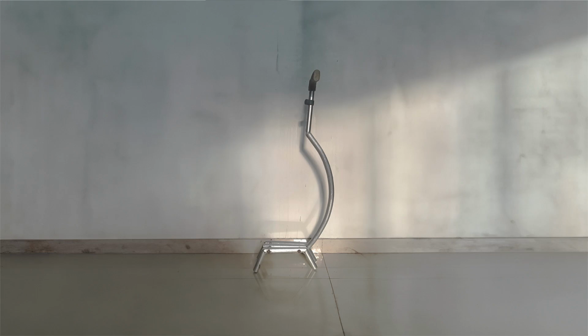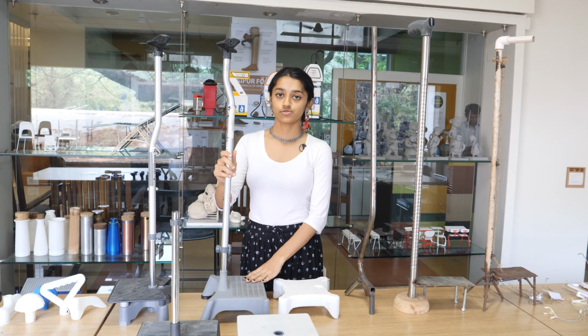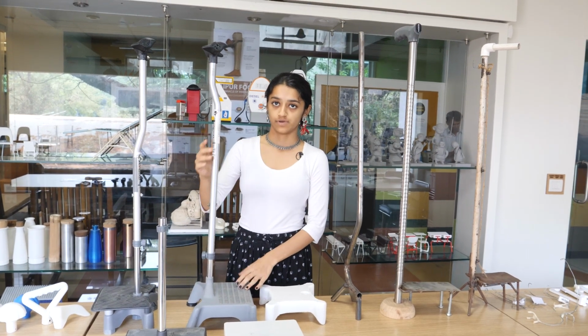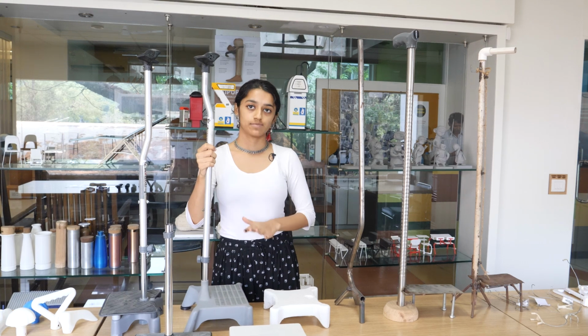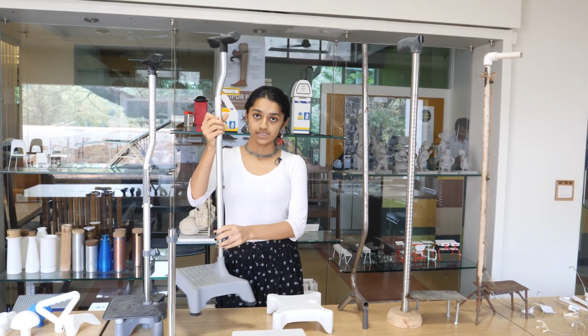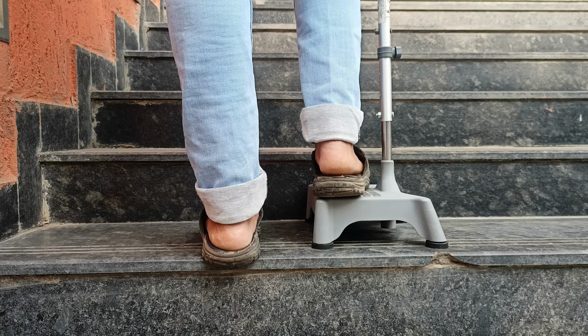So these were the few rigs I worked on, and after that exploration, we decided to go with this particular form. So again, the idea is very simple, to cut the step into half, and it works both ways. So while walking, you turn it around, and while climbing, the other way around.